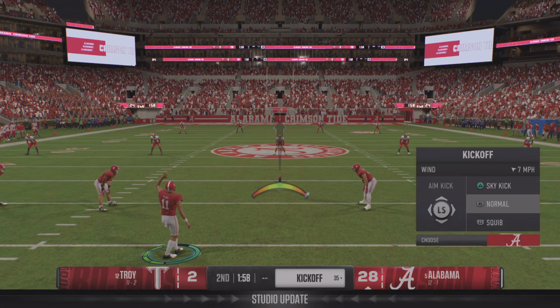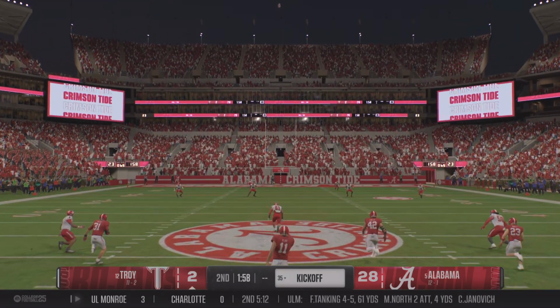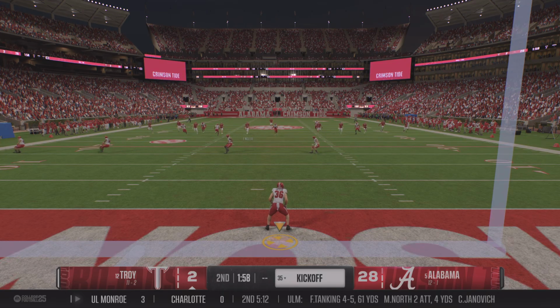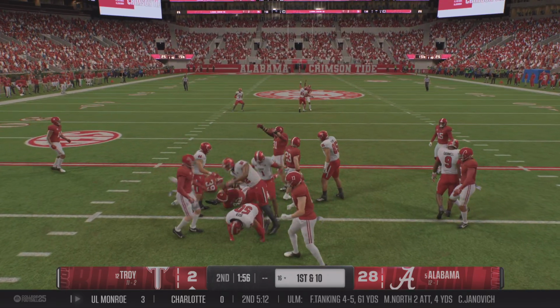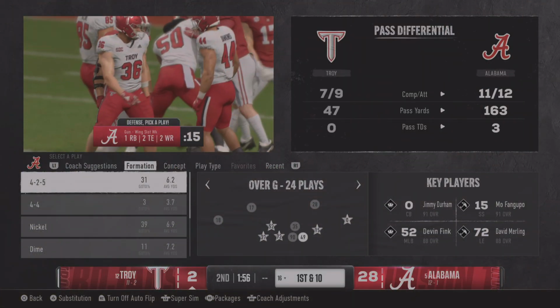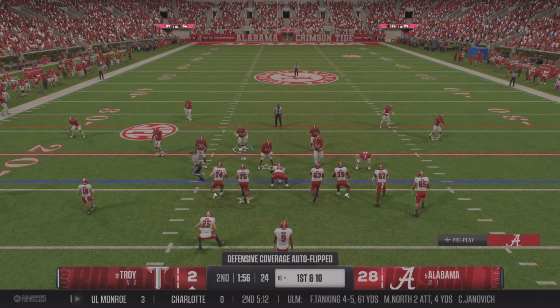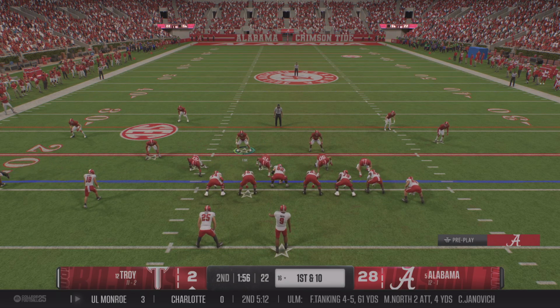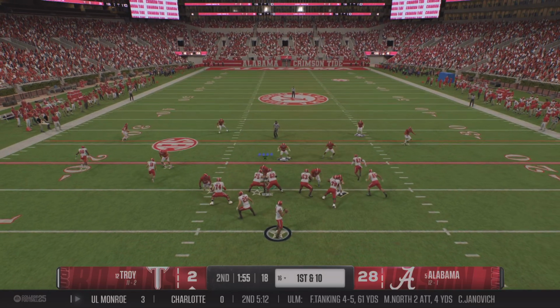Now the kickoff team is out on the field. He'll bring it out from his end zone. Makes it to the 16. That's good coverage there. Here comes the Troy offense back out there. They're in a hole here before they have a chance to regroup at halftime. Let's see if they can cut into this big lead.